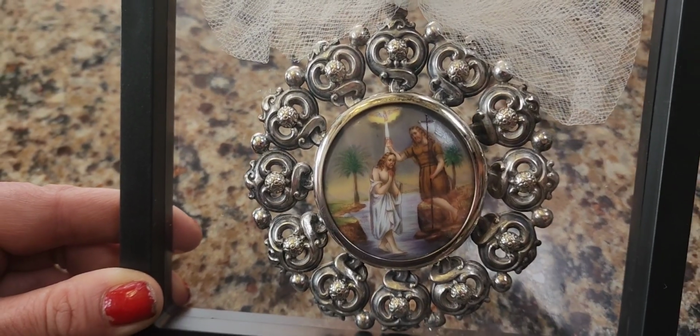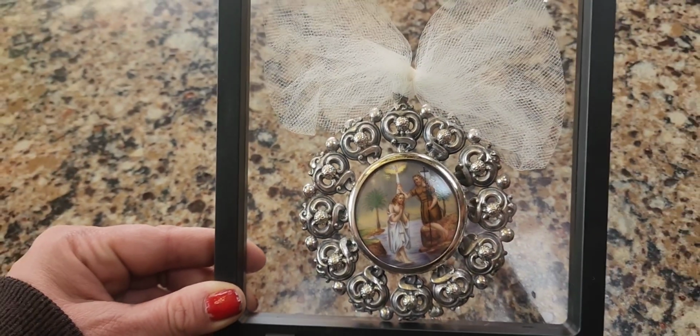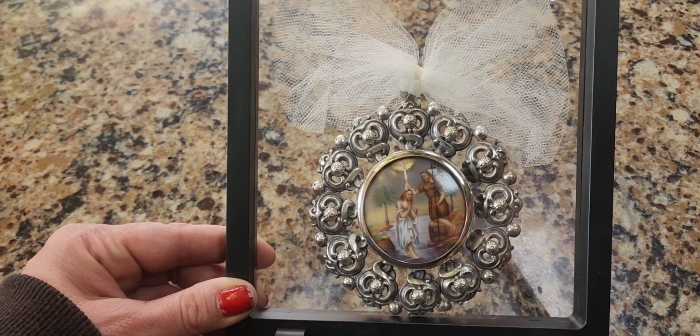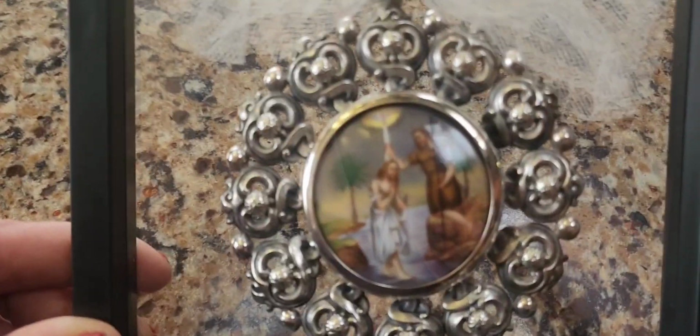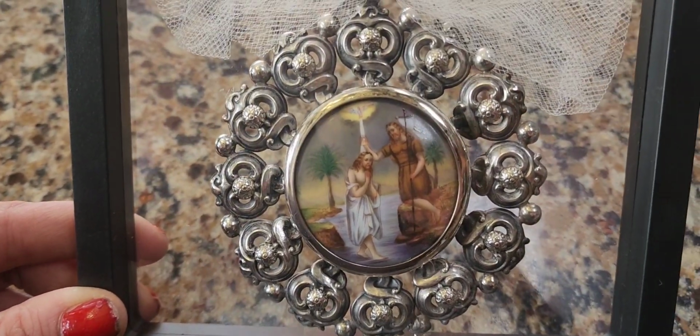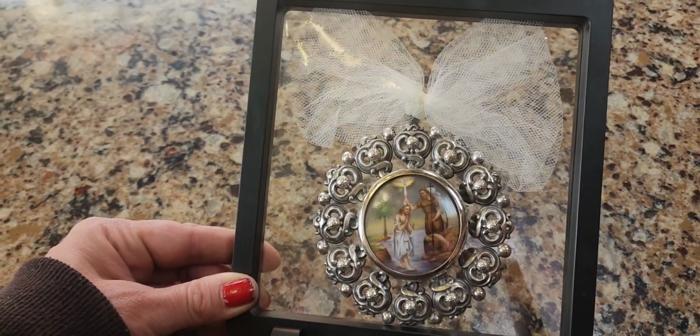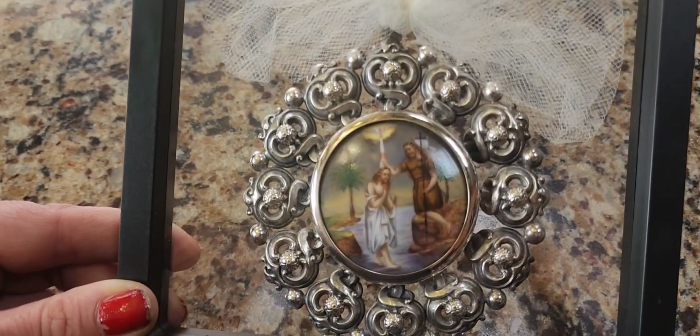We have some kind of religious iconic type of pendant, which is absolutely, oh my God, it's stunning. It's stunning. Look at this thing. This thing is a work of art. I mean, seriously, a work of art. So I'm going to have it on display. Keep it in this little thing to stop it from tarnishing further.